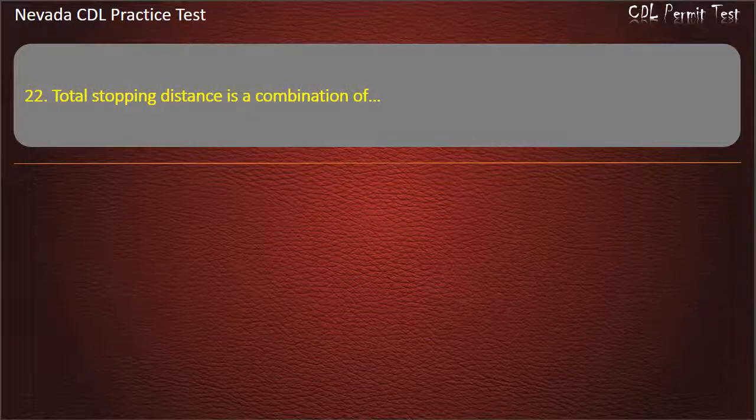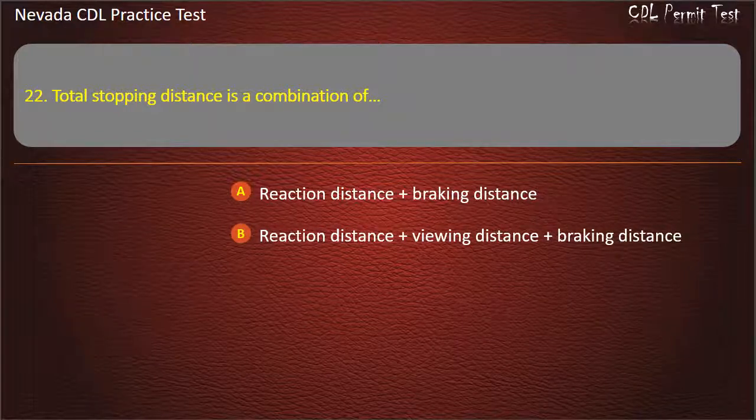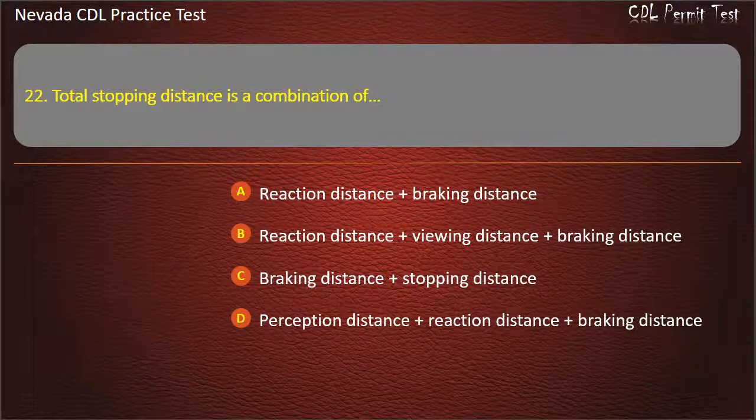Question 22. Total stopping distance is a combination of reaction distance plus braking distance. Reaction distance plus viewing distance plus braking distance. Braking distance plus stopping distance. Perception distance plus reaction distance plus braking distance. Answer. Perception distance plus reaction distance plus braking distance.